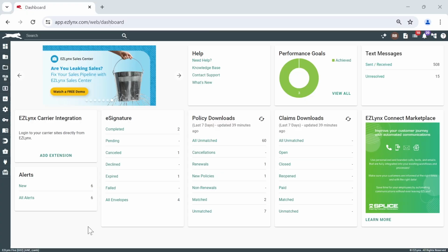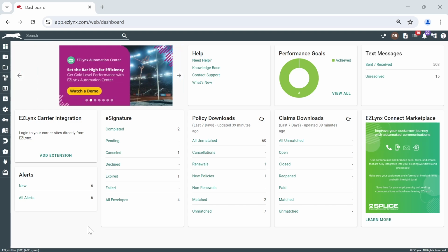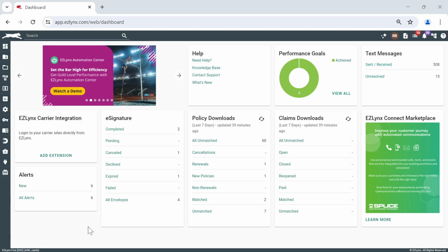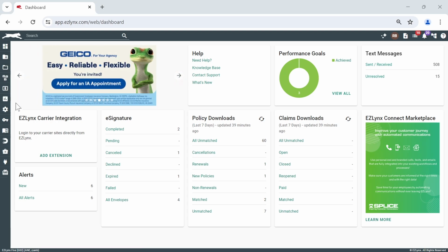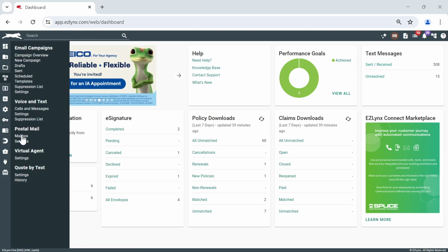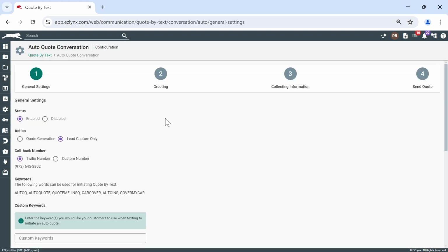Quote by text is a groundbreaking new product that we have here in EZLynx, and this is helping your agency attract insurance shoppers who prefer the ease, the convenience, and the simplicity of text-based interactions. What we've done recently is make it easier for you to customize keywords. So if we head over to our communication center and go all the way down to quote by text settings, click on edit.